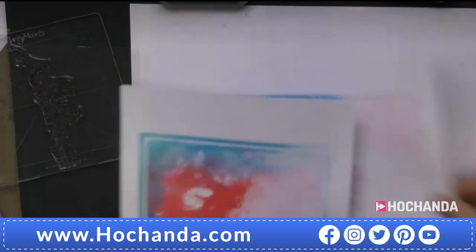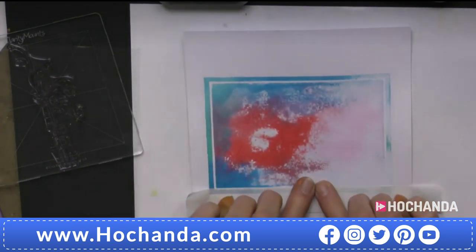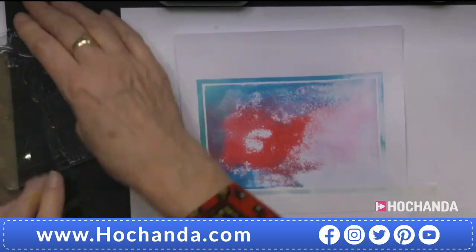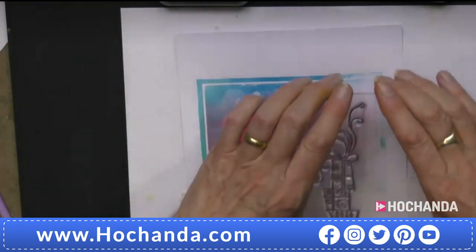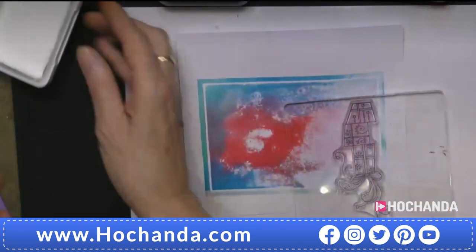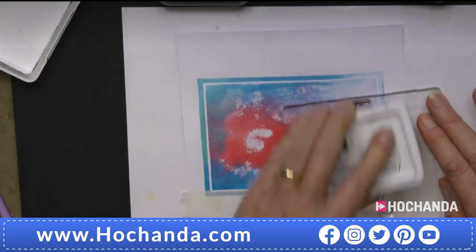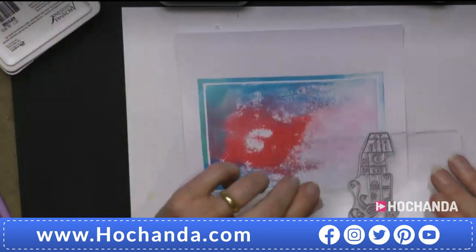Look, I've been practicing. I like that one better. I just love the look. I think that's brilliant. Yeah, so arty. You see, and then you just stamp your image where you want it. So black archival ink, and then this one. Obviously, we want the top part of this.